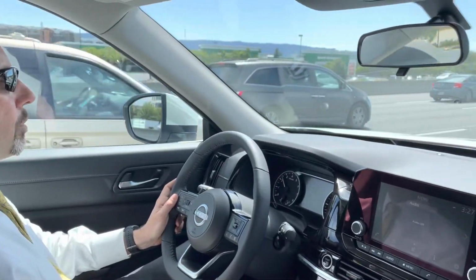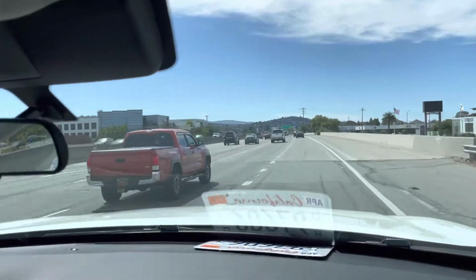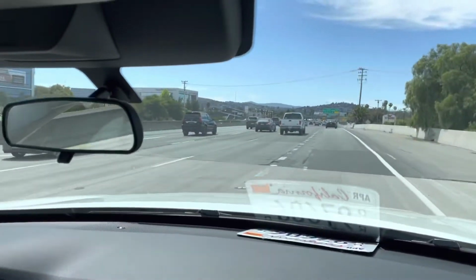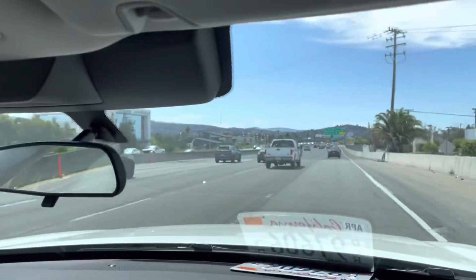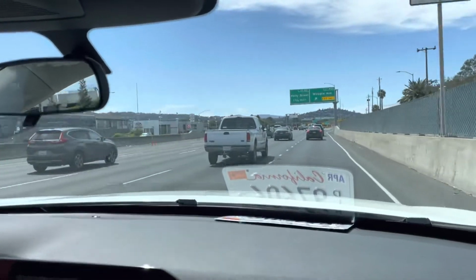It picks up speed because the truck in front of us left. So it smoothly picks up. Now it coasts and cruises at an appropriate speed, and we're going to exit. So let's see what happens.